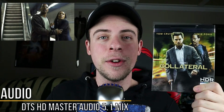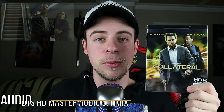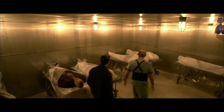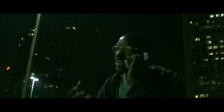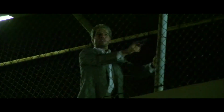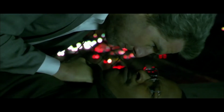And then for audio on this disc, we have a DTS-HD Master Audio 5.1 mix, and I would say this was much more impressive than the visuals were. This movie relies a lot on sound effects and a lot on great music. There are a few Chris Cornell songs in this movie that were really cool to hear, and you never have a problem hearing the dialogue, which sometimes happens with older transfers of 4K movies. Sometimes they don't get the sound mix right, but the sound mix on Collateral was great, and there was a lot of great dialogue between the two main characters. So as far as audio goes on this disc, it did its job.